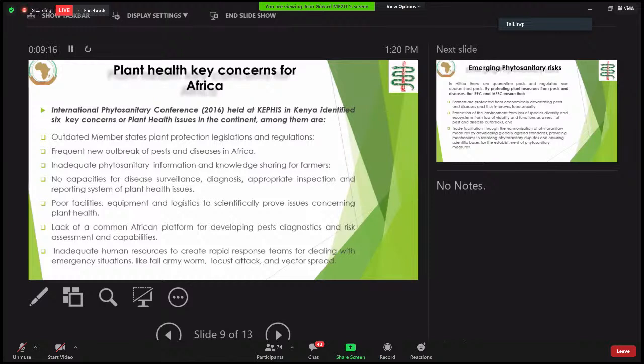Lack of a common African platform for developing pest diagnostics and risk assessment capabilities. Inadequate human resources to create a rapid response team for dealing with emergency situations, like locust attacks and vector spread.